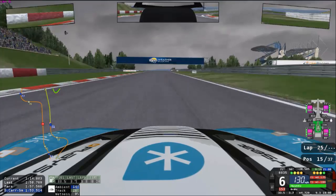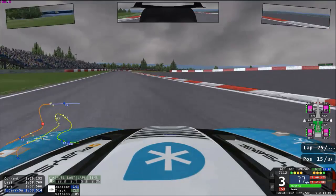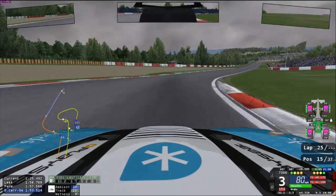Yours is a lot smaller than mine, Chuggy. You must tell me this. How do you minimise the size? You can drag and drop things. It's a really nice little feature it's got in there.